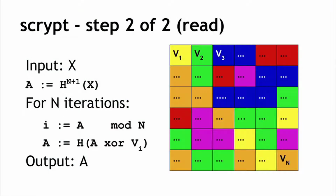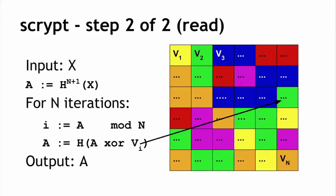Now, in the next step, we're going to read back the values of memory in random order. We're going to begin by having an accumulator value a, which involves computing the hash function h one more time on the last value. Now, for n iterations, we're going to use the current value of the accumulator a to pick an index i out of these n potential memory cells. Then we're going to read that value of memory, XOR it with the current accumulator value a, take the hash h once more of this value, and replace the accumulator's value with this updated value. Now, after n iterations, the final value of the accumulator a is the output of this hash function.